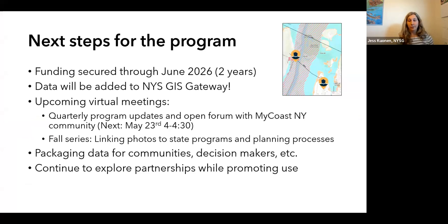As for the next steps for the program, we have secured funding for an additional 2 years, and we're in the process of deciding what our goals are for this next phase of the project, what's going to make it sustainable, and how it provides value to New York State.